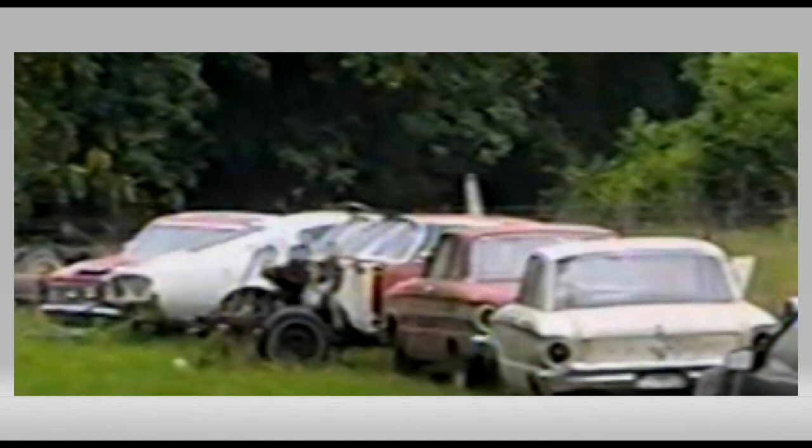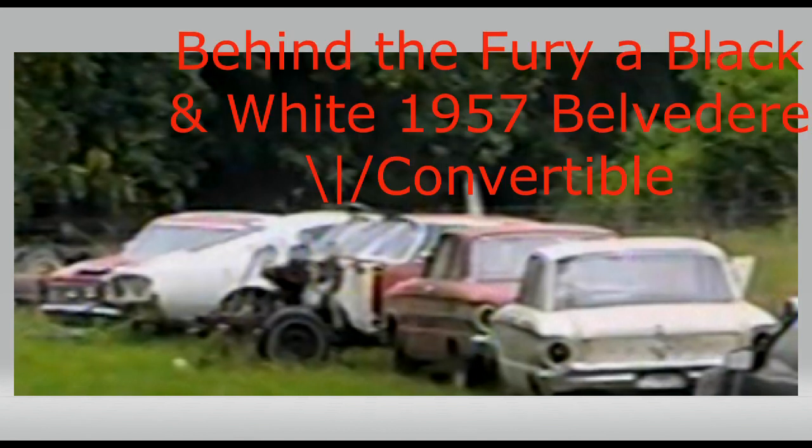This one you see without the front end in front of this red 63 Falcon was the 57 Plymouth Fury, red and white. And the car sitting behind it that you can't see, also with the front end off, was a 1957 Belvedere convertible. It was black on black, black convertible top, and it had a white stripe down the side. It had the molding of a stripe, but inside wasn't a metal insert like on the Fury. It was painted. And unlike the Belvedere or Fury, the strap didn't go up onto the fin. It just kind of went down and ended at the back of the car.